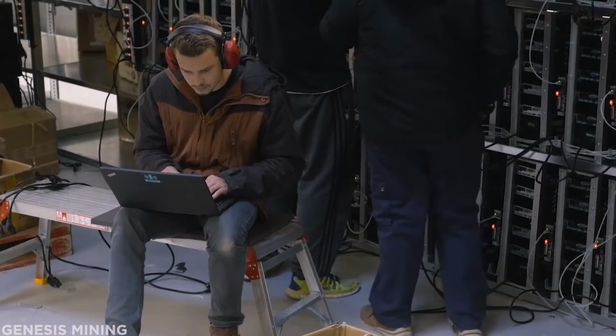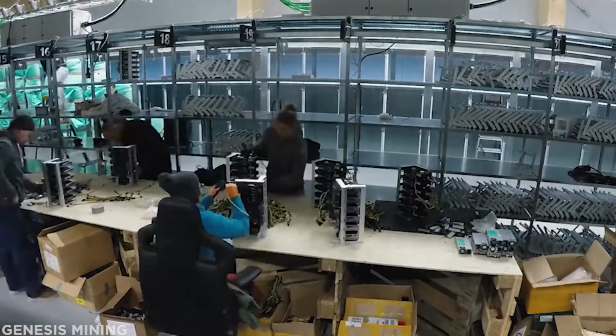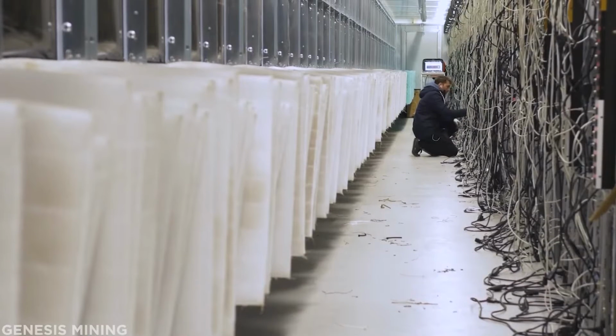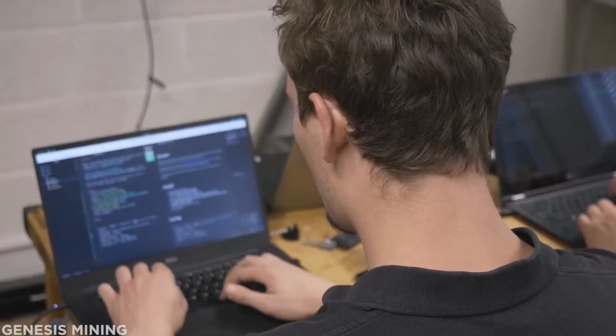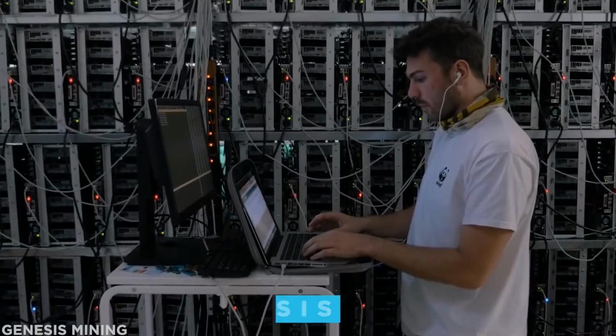so companies like Genesis frequently order direct from the manufacturer, even insisting on modifications to the boards in order to improve efficiency and manage costs at scale. For their Enigma facility in Iceland, Genesis have also created a dedicated smart hardware monitoring software known as Genesis Hive.